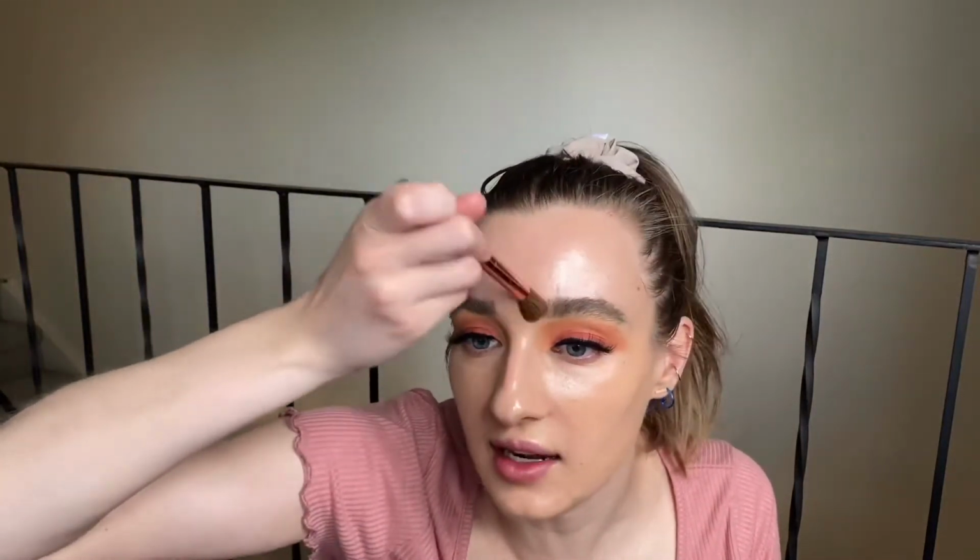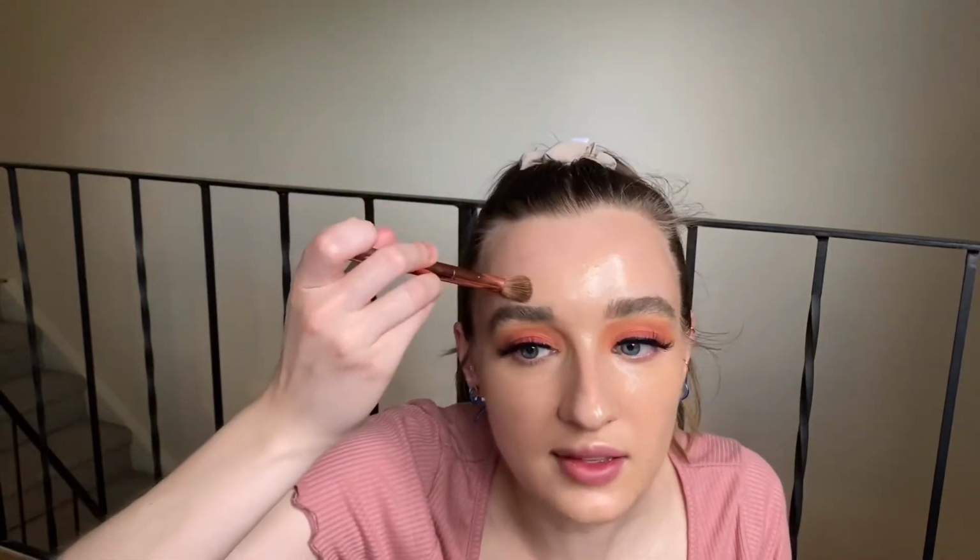And I did not purchase the face mist only because right now I have a lot in my collection and I just couldn't really justify getting another one until I at least use up a couple of ones I already have. So for right now I won't be using it, but based on the reviews I've seen, I can already tell that I would love it.